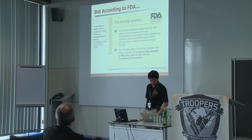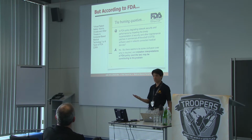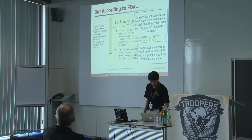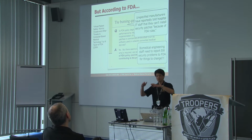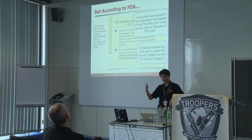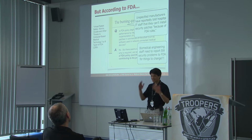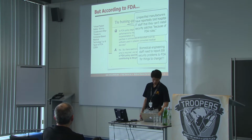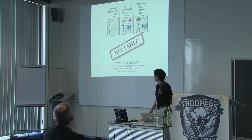And so FDA has been trying for years to dispel this myth. FDA actually expects manufacturers to regularly patch and keep things up to date. FDA has released this really long, boring document on how you should keep your software up to date. So I said, you guys really need a one-sheet kind of thing to give the manufacturer. So I created one. So here it goes.